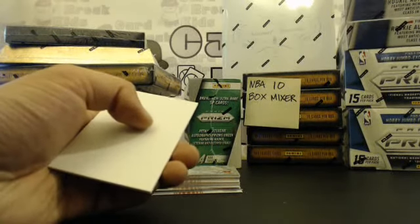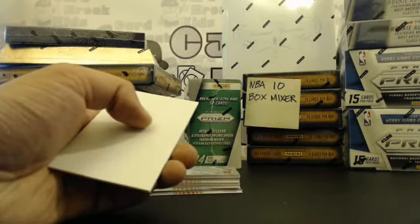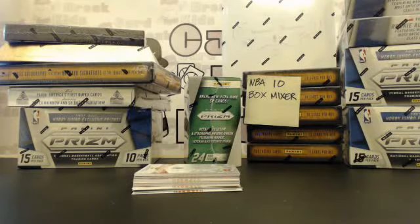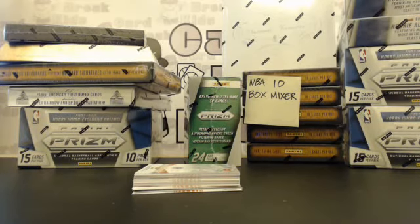Paul Gasol. Was that an elite card or? Which Paul Gasol? Was that an insert parallel? If it's from Don Russ, it's for sure a Bulls card. Paul Gasol was in a Bulls uniform. This one?